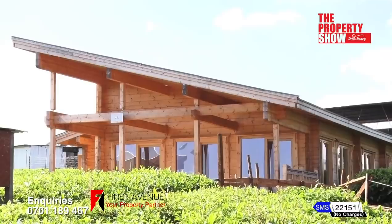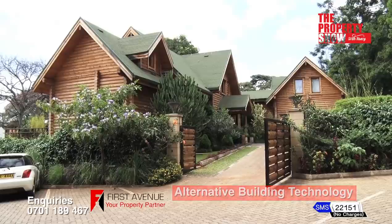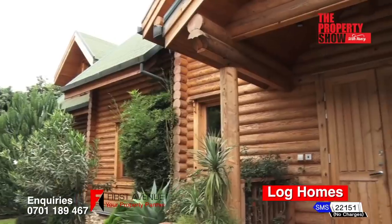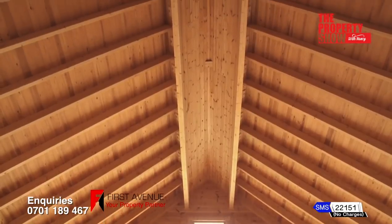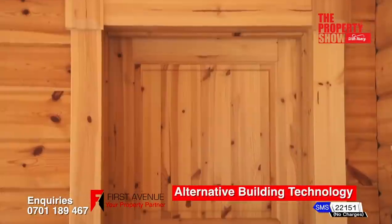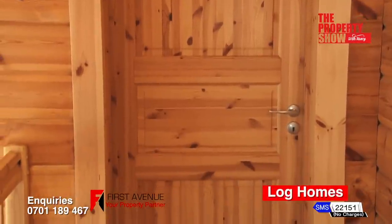Some frequently asked questions involving use of logs, a new concept in building, include durability. Many would wonder the lifespan of log homes and their permanency survival in a tropicalized country like ours. Log homes have survived up to 150 years in the European countries.